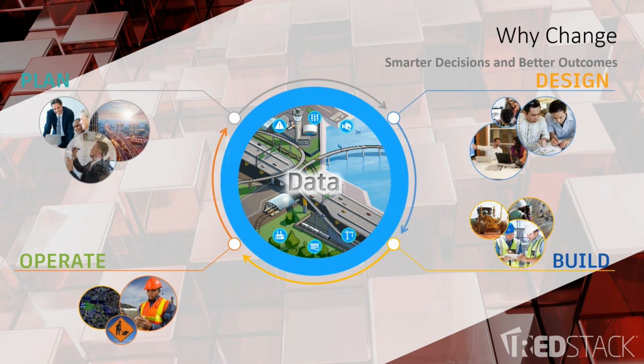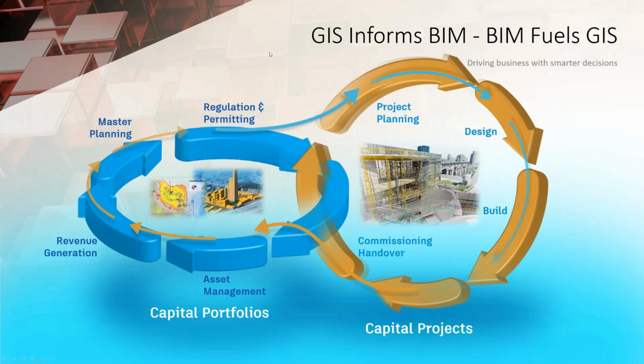From that, we then have a look at GIS informing BIM and BIM fueling GIS. Traditionally, the view of GIS and BIM is that GIS is managing the capital portfolios, while the BIM process is used for delivering the capital projects. But maybe we can look at it differently and see the benefits of bringing those two technologies and data sources together, because in turn GIS is informing BIM and BIM is fueling GIS.